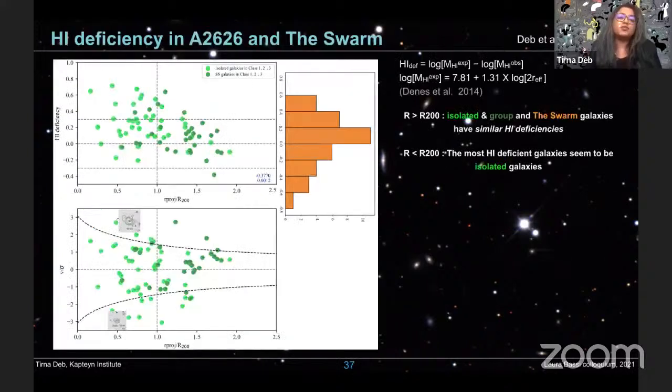And then we used H1 deficiency as an important parameter to understand the difference of the different environments. And here we plot H1 deficiency as a function of projected distance, and we color code in the same way. And here in histograms, we plotted the swarm galaxies. And in the bottom, we see the phase space diagram for the two different environments in Abell 2626.